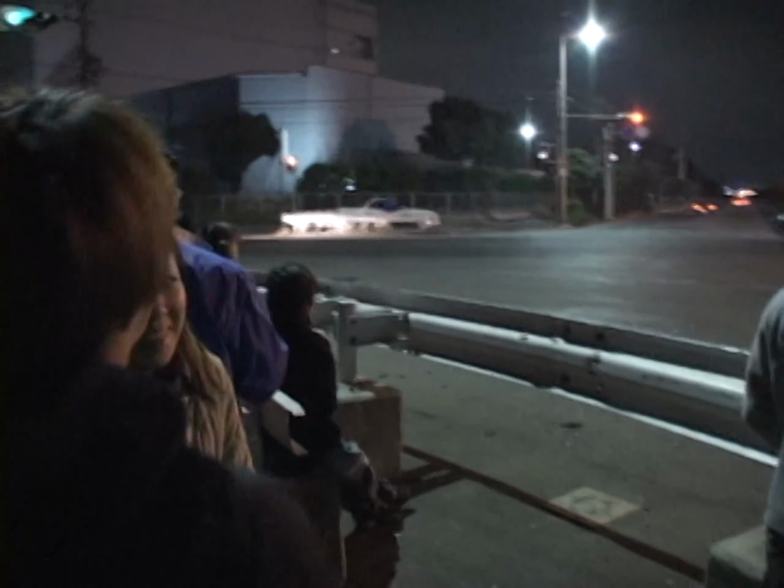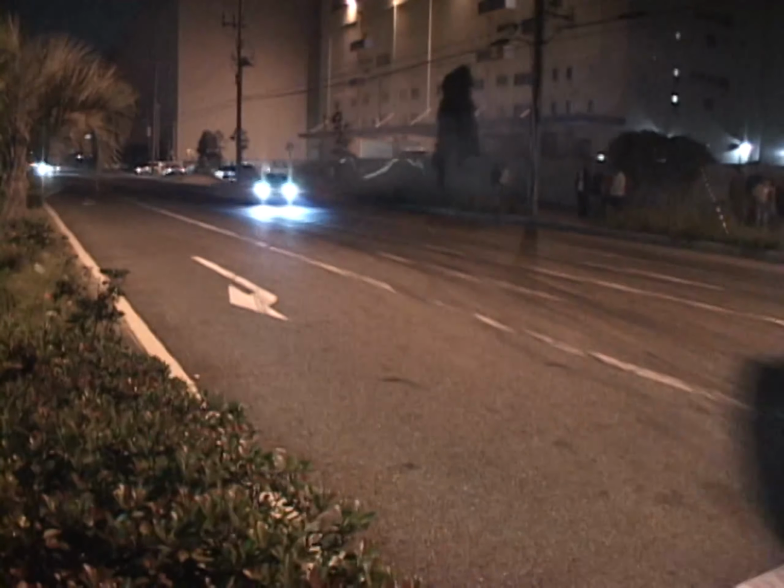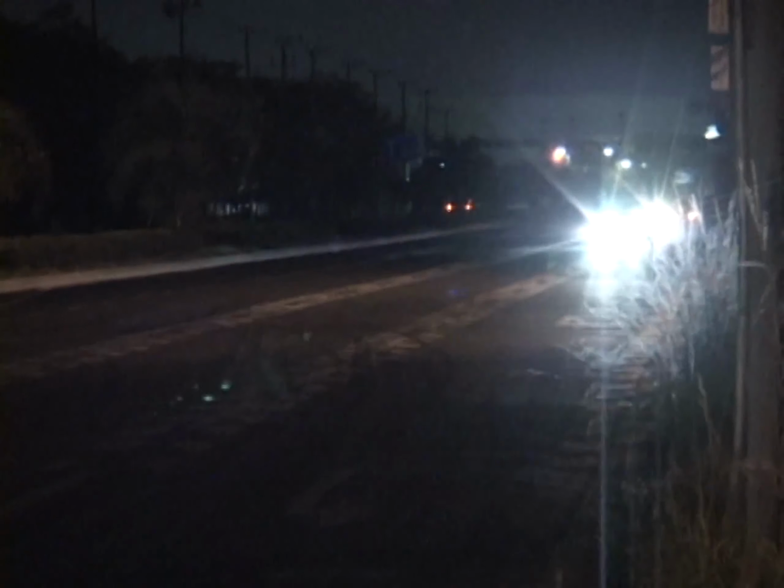This is a warehouse district and you hardly see any regular cars passing by, mostly trucks. What these people are doing is illegal, of course, and even though they're ignoring all major traffic rules, the impressive thing was that the drivers only go once the light turns green.